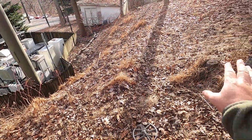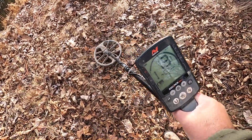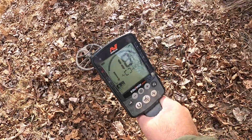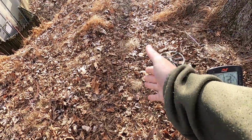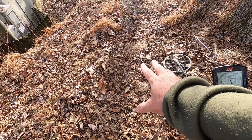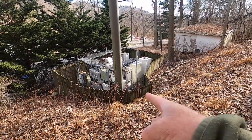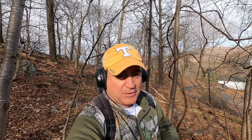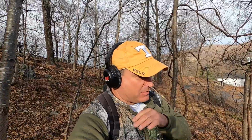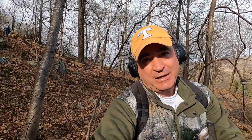All right, you guys, I just got up on the hill. I got a good hit. Solid 18, 19. Now that's bullet range. It could be a shell casing, or it could be a lead bullet. I'm going to dig that live so you can see. I'm literally just feet away from this big pole, and my detector is going crazy. I've had to reduce the sensitivity because this thing is interfering with it. But anyway, enough of that. Let's see what we got here.